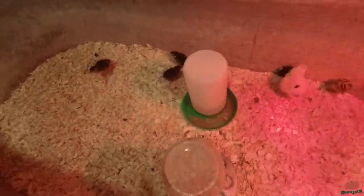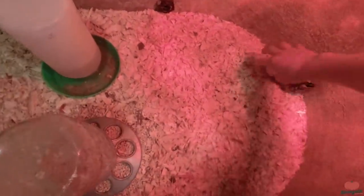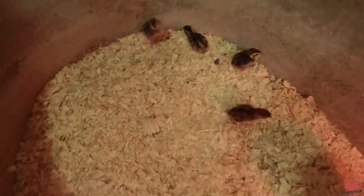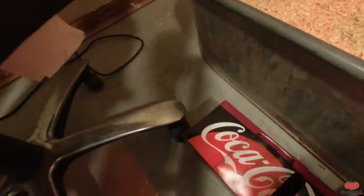Okay, so we're here at the brooder. Here's the other 4 that hatched from Amazon. My chicken. Little guy. And then we've got the 4 quail. These guys are fast. Okay, let's count these as we put them in there.